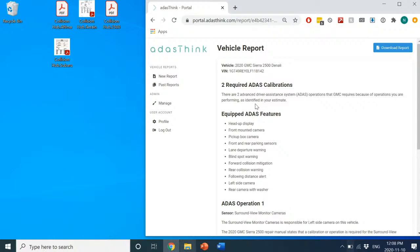So that Denali is the same thing. We've got the build data for that one. So that's got a head-up display, as Larry said. It's got just about all the options: surround view monitoring, forward collision mitigation, rear camera, blind spot, the whole deal. And we weren't actually able to scan this one because the battery's dead. Yeah, the battery's gone.